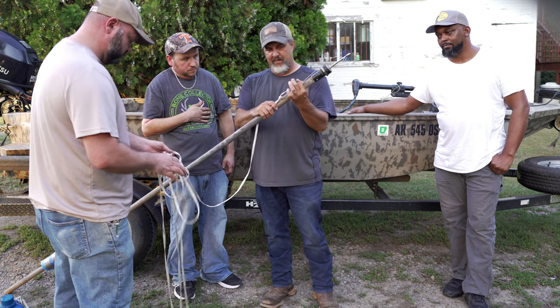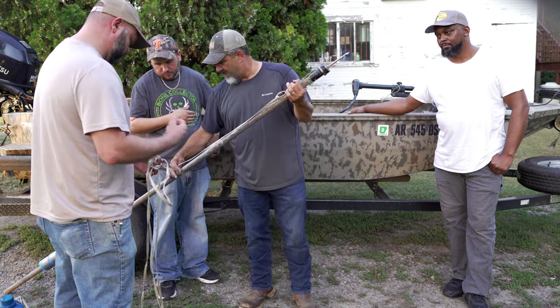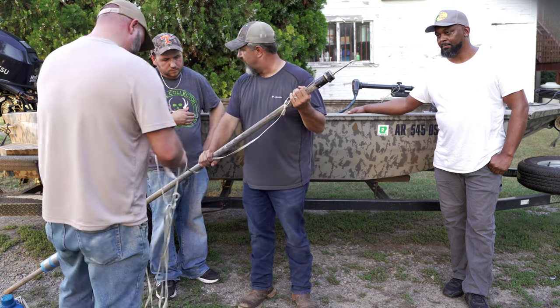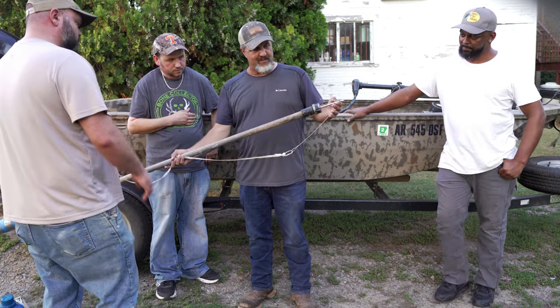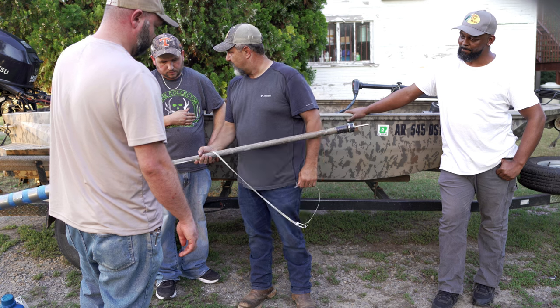We're gonna wrap this maybe one time, maybe two times. We may pull up here and wrap it a couple times right here. If you need to move further up, just take your hand and hold it on it. And of course, you can feel the weight. As soon as you stab him, that's gonna come off in the gator and stick. You're still gonna be holding the pole.